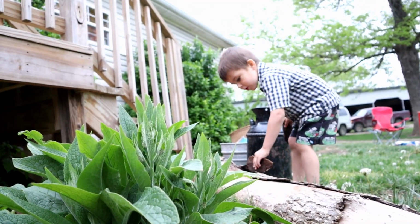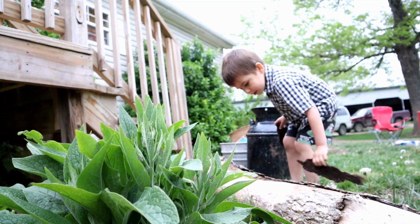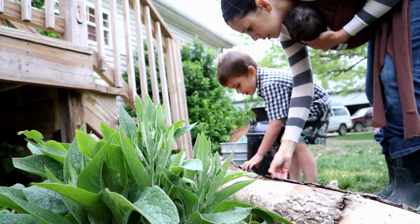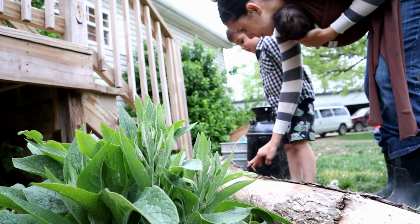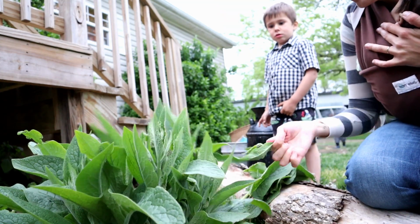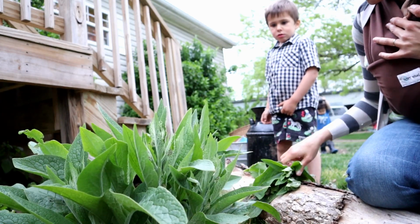Mom, there are lots of holy, come and see this. Oh, really? Yeah. Well, let's leave it there so they can have a house though. That shelters them. Oh, there's a lot in there. It's already starting to grow flowers. We don't want that. So we're gonna snap those off and it'll make the leaves grow a lot bigger.